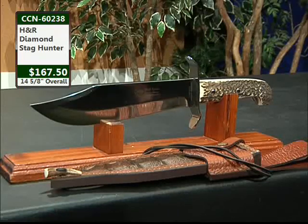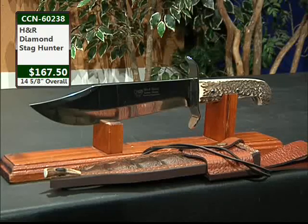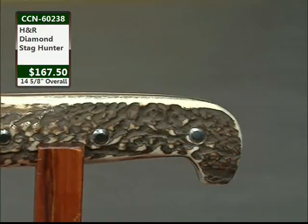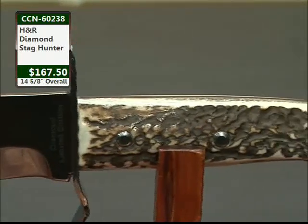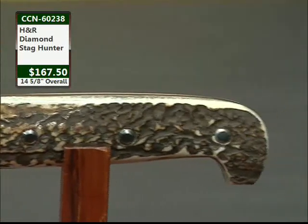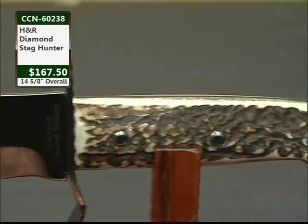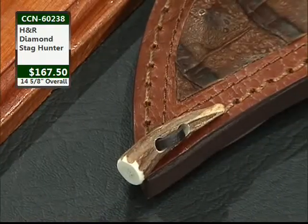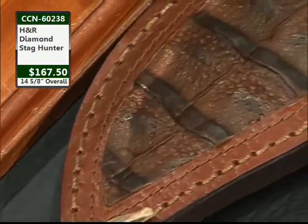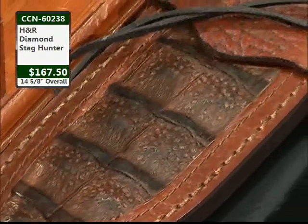Here's Hen and Rooster Diamond Stag Hunter. And this one is $493.33 retail. It is little over 14 and a half inches overall. Take a look at that stag handle. Does come with that Tony Rama leather sheath, like I say, about 14 5/8 inches overall. Full tang construction, leather sheath, stainless steel blade. You're only paying $167.50.